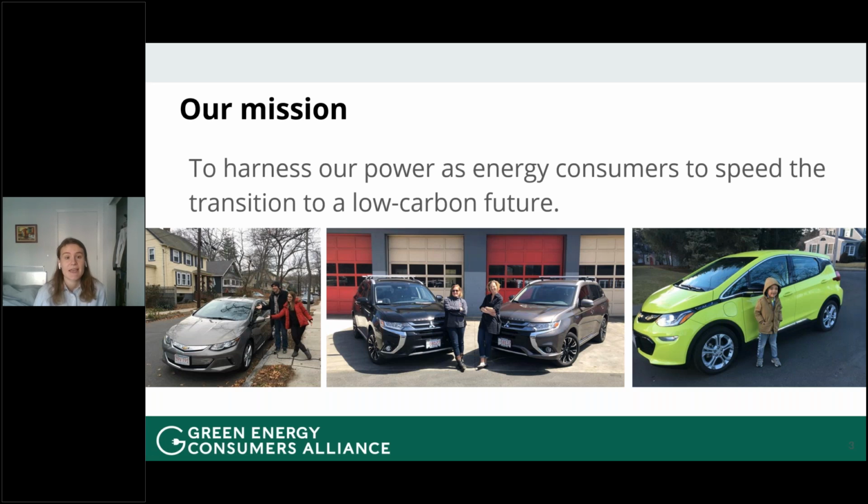Green Energy Consumers Alliance is a nonprofit organization based in Providence and Boston, and our mission is to harness the power of energy consumers to speed the transition to a low carbon future. We have been administering what's called the Drive Green program since the end of 2016. So we just passed our 4th birthday for the program. The goal of that program is to try and make electric vehicles more accessible to consumers in Massachusetts and Rhode Island. You may have already heard this, but electric vehicles have a lower carbon footprint than their gasoline-powered counterparts. You can expect to lower your per mile carbon emissions by about 75% when you switch to an electric car compared to an average gasoline-powered car.